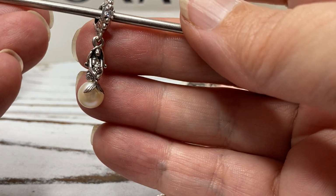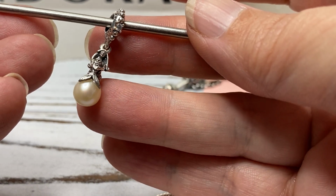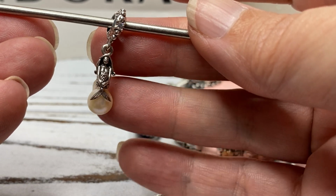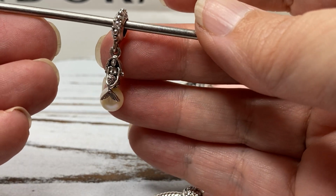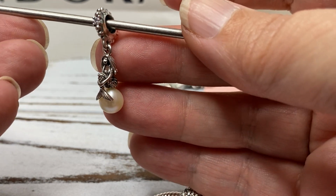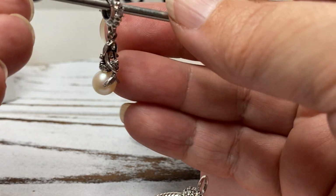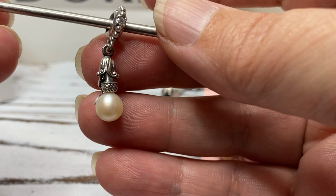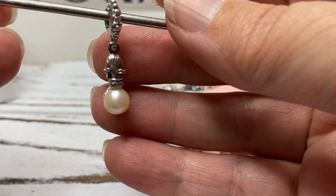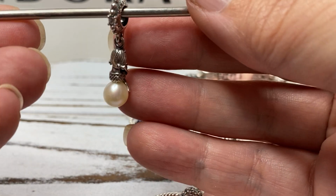You can see the scales on her mermaid tail, the details there in the fin at the bottom of her, I guess her feet or her flipper. She's just got a beautiful little expression on her face, just so serene. And the bail itself has a cubic zirconia in it. It has a little bit of a beaded detail. She's sitting on this beautiful pearl. And even the back, look at her. Her hair is just so beautiful, just like you would imagine this beautiful mermaid swimming through the sea would be, with this riot of curls behind her. So I just couldn't resist her.